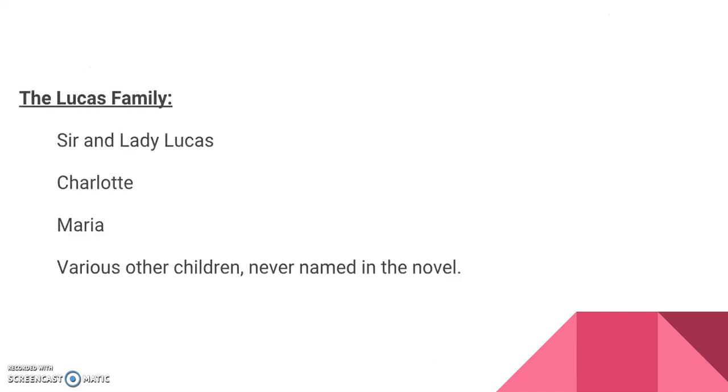The Lucas family. Sir and Lady Lucas. Charlotte, who is 27 years old, and she is Elizabeth Bennet's best friend. Maria is her sister, and she's quite a bit younger. And then they have various other children who also are never named in the novel.